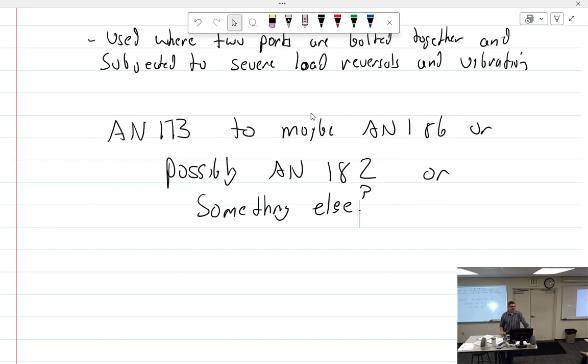Single use hardware then? In my opinion, I don't know that it says that unless you're reading a manual and it says something to the effect of replace bolt whenever removed. Just because of the nature of where it is, I would tend to make it a replaceable item upon removal, because it's subjected to severe load reversals and vibration. So you'd say it's consumable. I would, yeah.